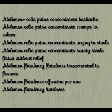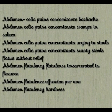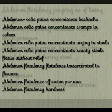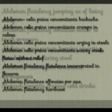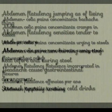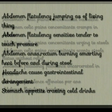abdomen flatulency, flatus incarcerated in flexures, abdomen flatulence offensive per anum, abdomen flatulency hardness, abdomen flatulency jumping as of a live thing, abdomen flatulency sensitive, tender to touch, to pressure, abdomen anus rectum burning, smarting, heat before and during stools, abdomen headache causing gastrointestinal disturbance, stomach appetite craving cold drinks.